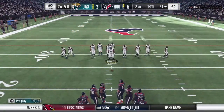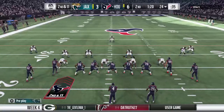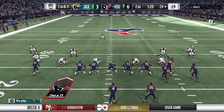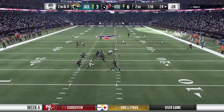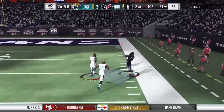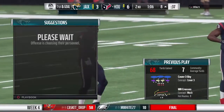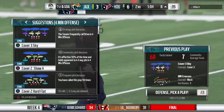So now 11 yards to go for this offensive unit. It's second down. They'll put Fuller in motion. Here's Watson now on second down. Going deep for Hopkins. That's caught at the 25. And he'll be down deep into Jacksonville territory. A huge play there for Houston. 68 yards.